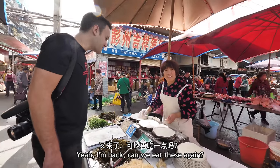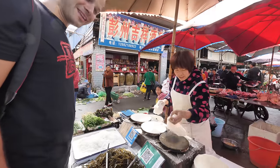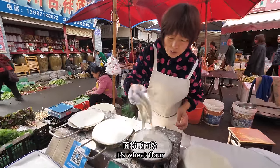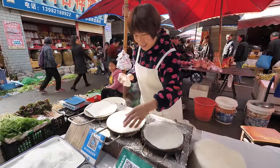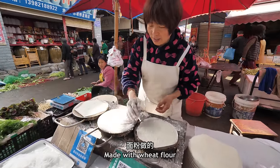Oh, awesome. Look at this. Oh, so these are wheat flour rolls, and she's making them right here on these little grills.